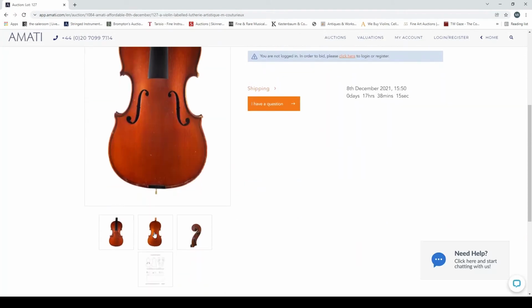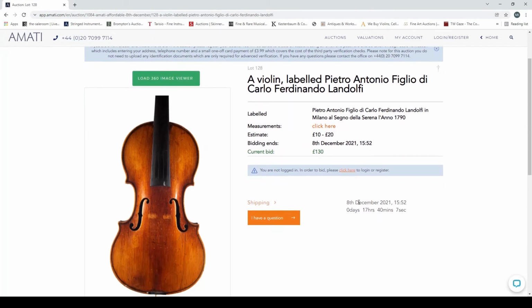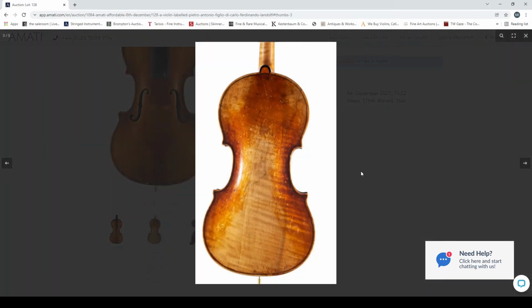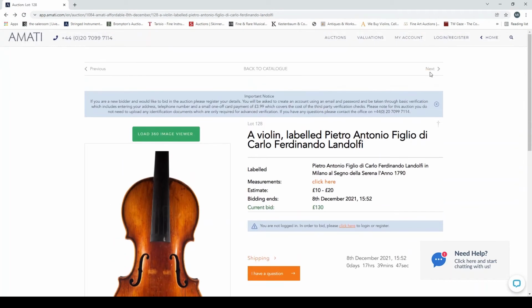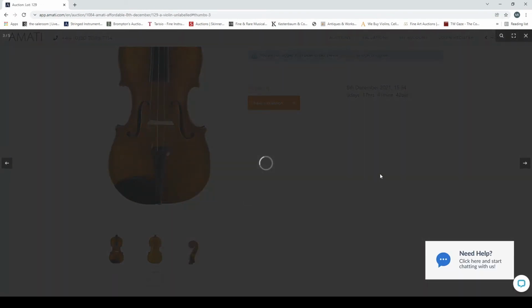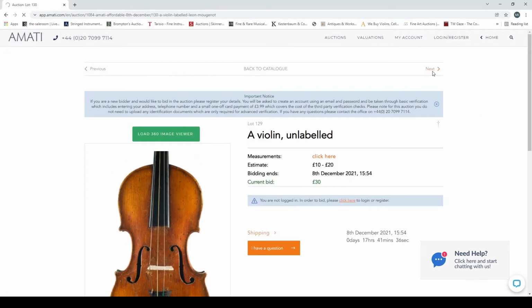Violin, another Artistique Quattro. Violin labelled Pietro Antonio Figlo di Carlo Ferdinando Landolfi. Interesting wood choice on the back. Be curious just to see what the condition report is. Cracked to the back and scroll, so unfortunate back crack, but £130. There's still people interested. Violin unlabelled there. We're still going on violins, no bows so far.